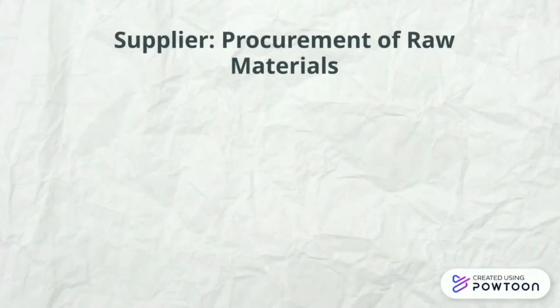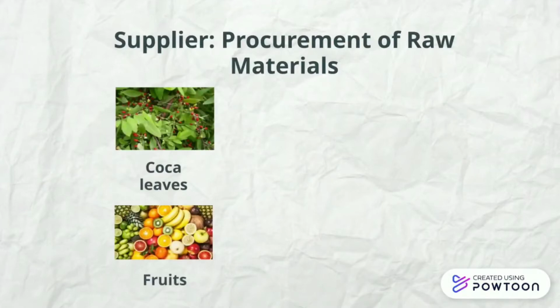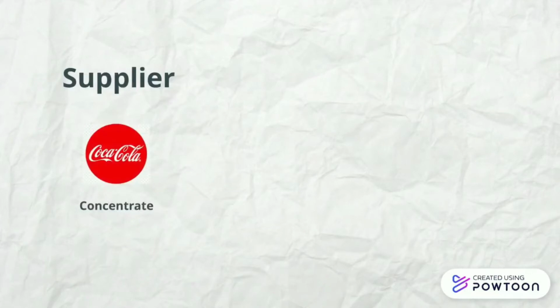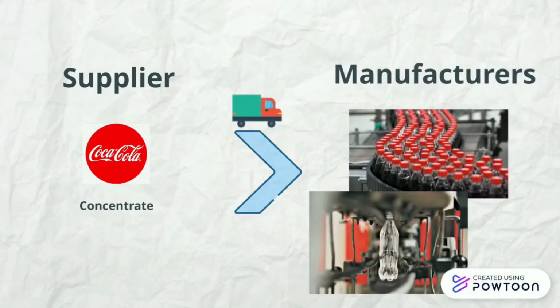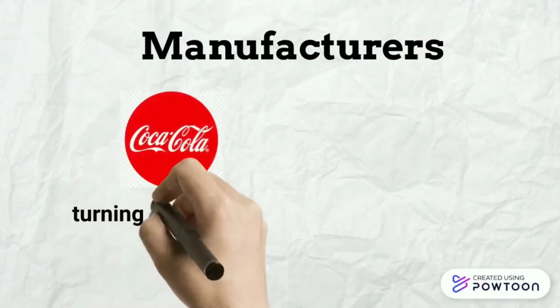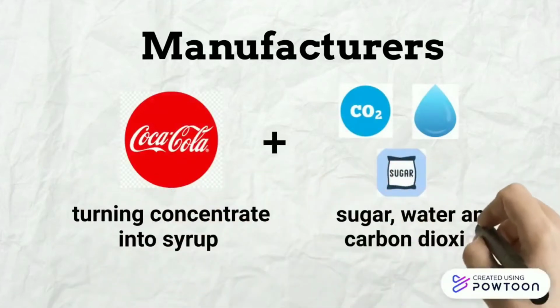The Coca-Cola company basically uses their original recipe, which includes coca leaf, and also agricultural products like fruits to make their concentrate. After making the concentrate, the Coca-Cola company sends it to the manufacturers, which are their bottling partners, to manufacture the products. The process by the bottling plants involves turning concentrate into syrup and mixing with sugar, water, and carbon dioxide.